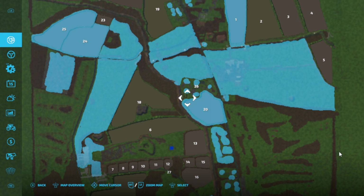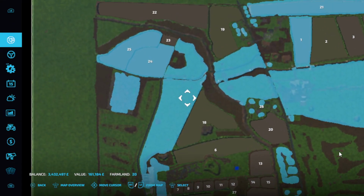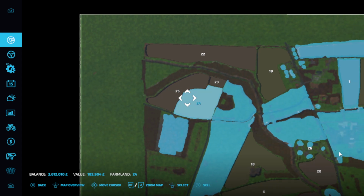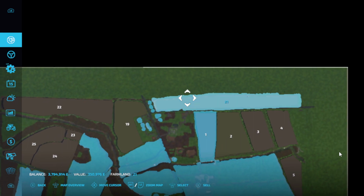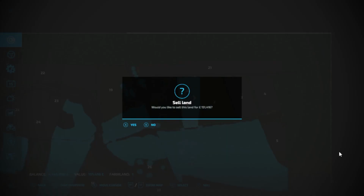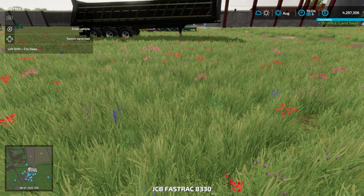So the first field we'll sell is field 20. So that is 161,184. Sell. The next one is field 25, 179,544. Field 21, 350,976. Field 1, 151,416. Okay, so that is the way we are.